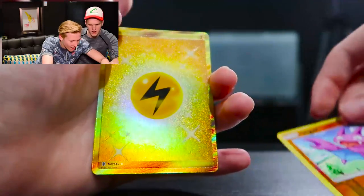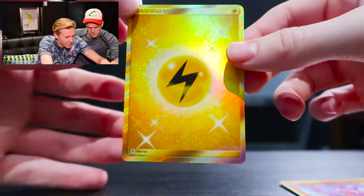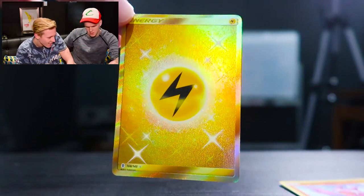That's a secret rare. But it is an energy though. No, but it's a secret rare energy. I think you still lose though. Because I remember I messaged Ando a while back and I was like, what are the secret rares for this set? And he's like, they're energies. I'm gonna do a quick Google. I think it might be worth more.